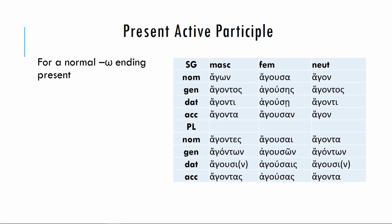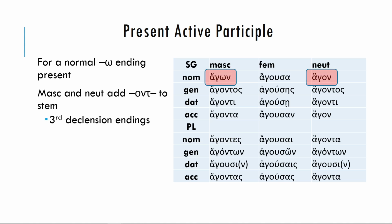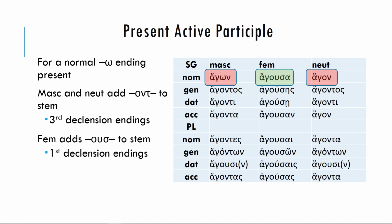So for a normal omega ending present, you just add a nu on the masculine singular and decline it ontos, onti, onta, ontes, onton, ousi, ontas, the same endings you see in the third declension. Likewise, the neuter, agon, with a short o in the singular nominative and accusative, agonta in the plural nominative and accusative. And the feminine adds ousa and is declined like a first declension. So these are really easy to spot.